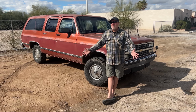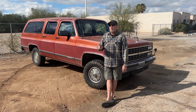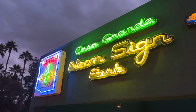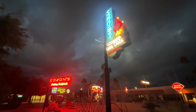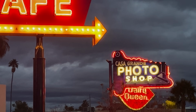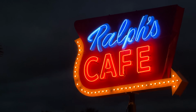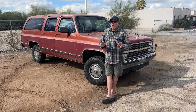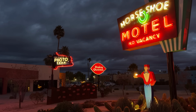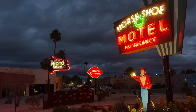And now Tucson. We made our way here from Casa Grande last night and did a couple more stops. In Casa Grande, they've got a neon park with a bunch of restored neon signs from all around the area. We saw neat stuff like an old photo shop, a shoe shop, Ralph's Cafe, a hardware store, but the greatest was the Horseshoe Motel, and they had a reproduction of one of those waivers who would stand in front of the hotel and get people to stop. So that was really neat.